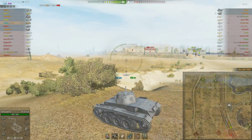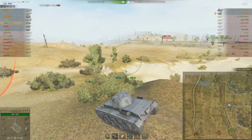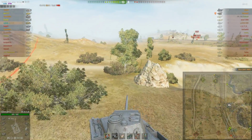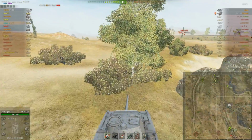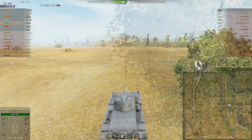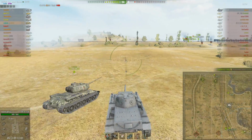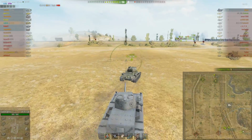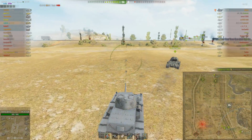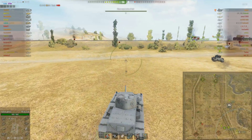I didn't play this in quite a long time. I just took it for a spin now that we have 3 times experience, and I didn't have the Ace Tanker badge, even though my win rate is like 68% with this little machine. Also, if you look at the back, it looks like a smiley face, those two openings at the turret and then the chain at the back. It looks really like a smiley face from the back.